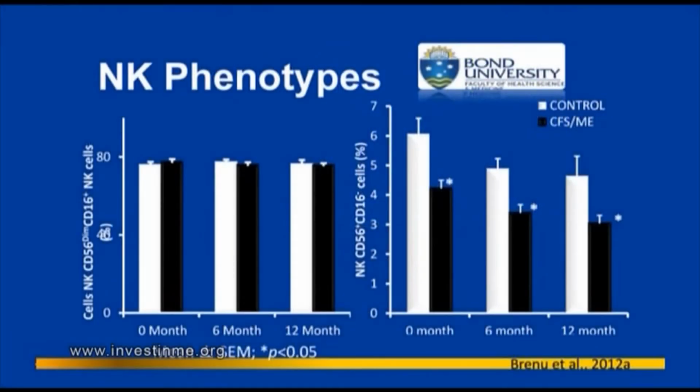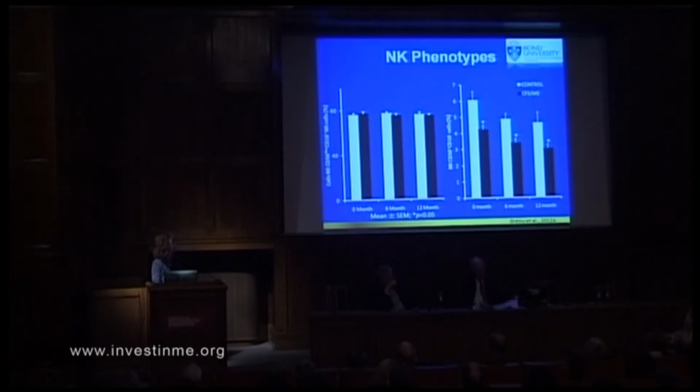And again, we looked at natural killer cell phenotypes over time, and again, it was consistent. It was significantly reduced over time compared with the healthy control group. And this data is only presented to 12 months, but again, it goes out to 2 years. So we now have further evidence to maybe include phenotypes as another marker for assisting in diagnosing ME/CFS.